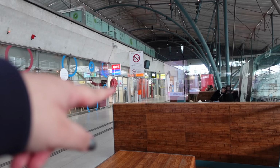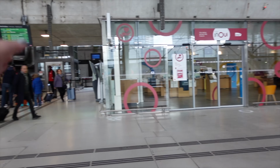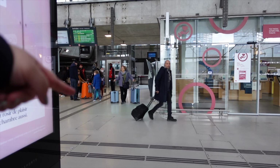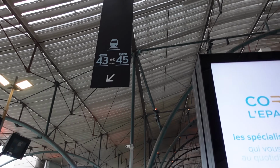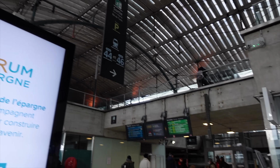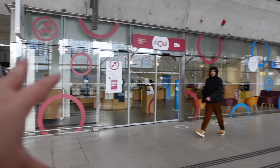So there you go. I've now walked back to where we were initially. This is where I came off the Eurostar, this is where I need to be later on. So that's basically the halfway point, where platforms 44, 46, 42 and 45 are. It's the halfway point of Lille Europe's train station, and this is the main information area. It is worth noting that they have lifts on both sides. So there's one lift here and another one on the side that I came out of.